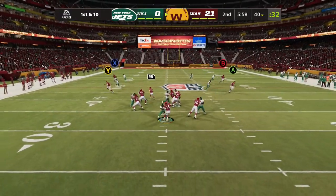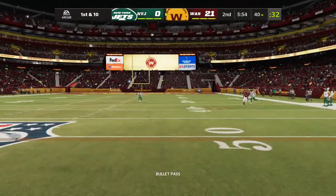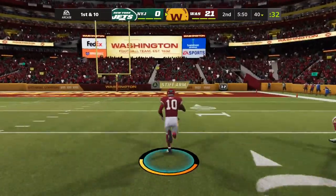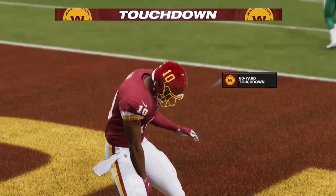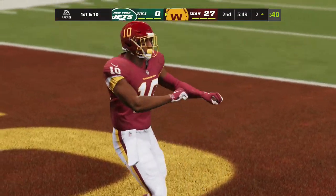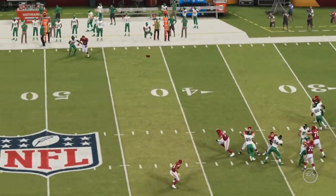Fitzpatrick on first down. This will be caught. It's Samuel. There he goes, right side. Touchdown, Washington. Curtis Samuel with his second touchdown here in this first half. And Washington able to stretch that lead out even further.